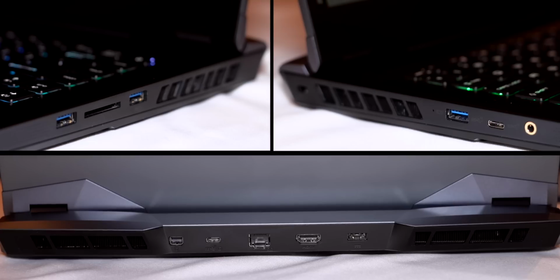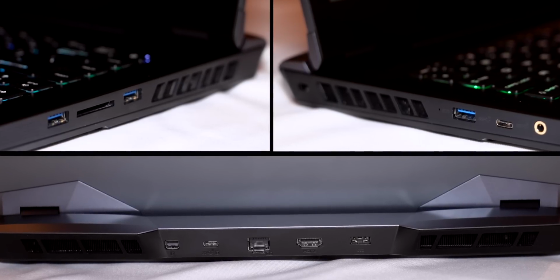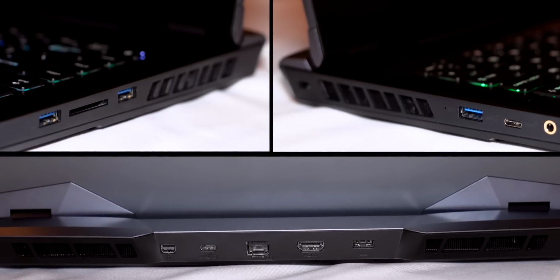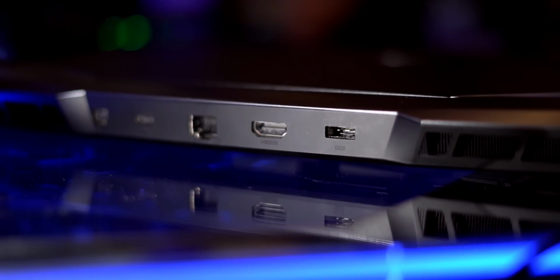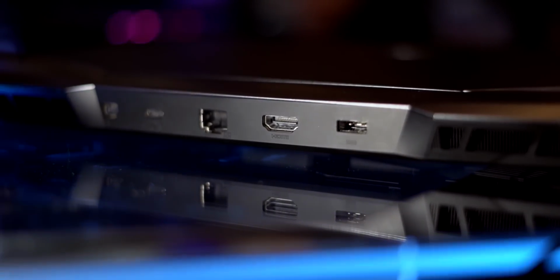Anyway, the design here is pretty functional too. On the I/O front, you get almost all the ports you can think of. There are USB-A ports, USB-C ports, an HDMI port, a headphone jack, an SD slot, and a proprietary charging port that supports up to 280 watt fast charging. If you're wondering why not USB-C charging, MSI says they wanted to offer faster charging with a proprietary port, so I'm okay with that because, you know, faster charging for the win.